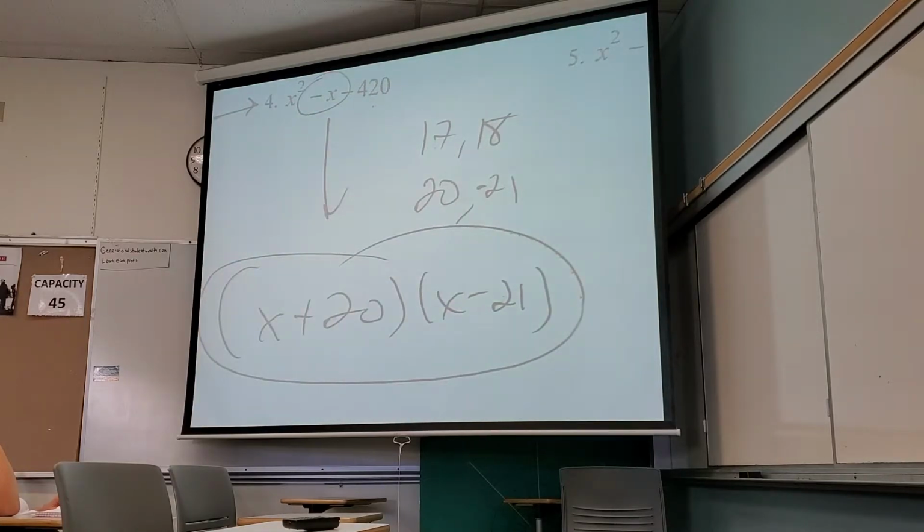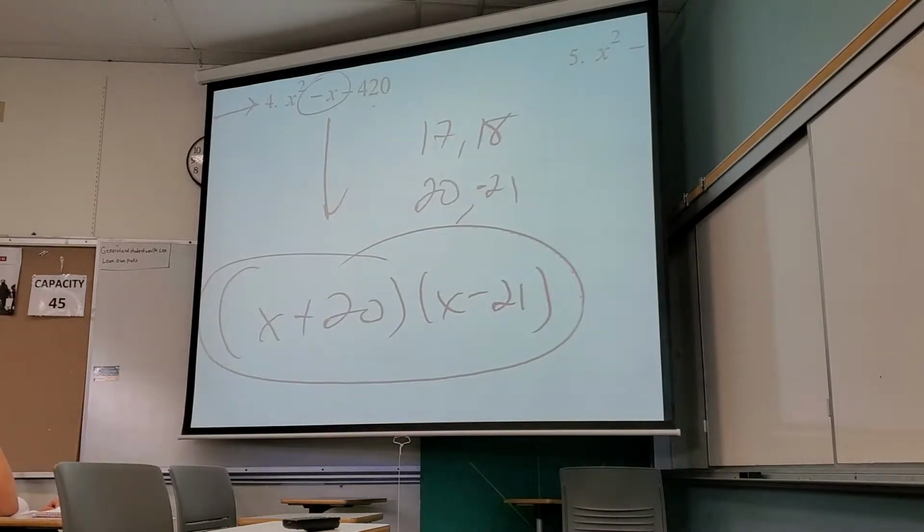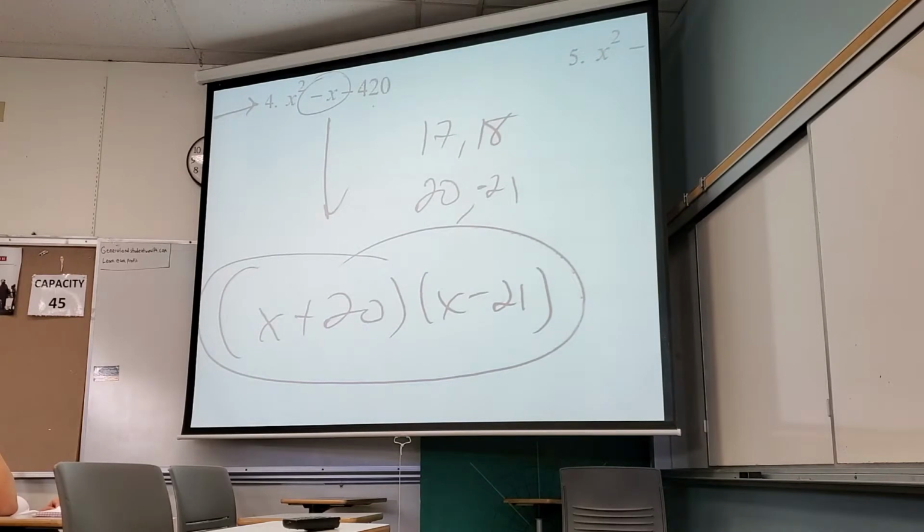What I really want you to notice is when the middle number is a 1, it makes it a little easier in one sense. The factors have got to both be in the middle. You can't be 420 times 1. You can't be 210 times 2. It's got to be in the middle somewhere. So it gives you a better idea of where to start with your guess and then adjust it as needed.